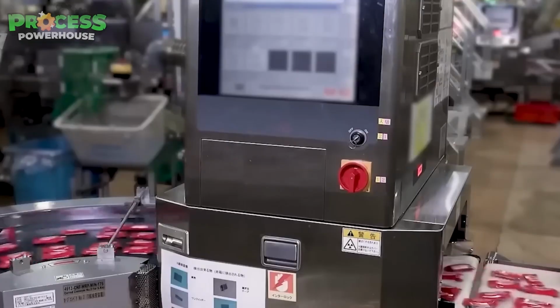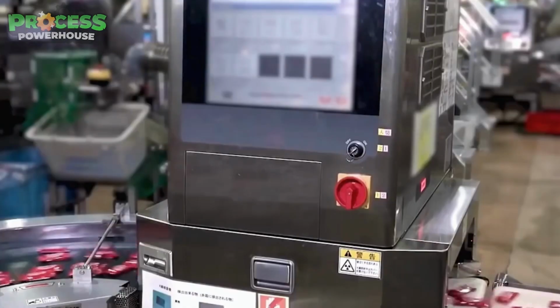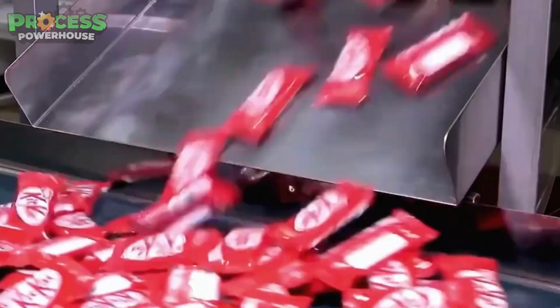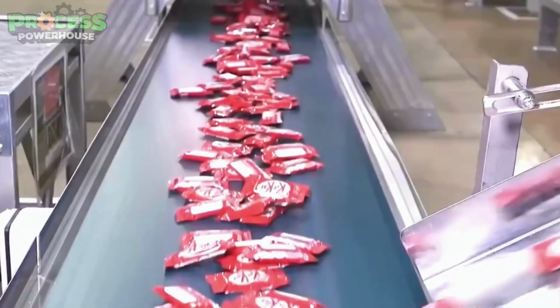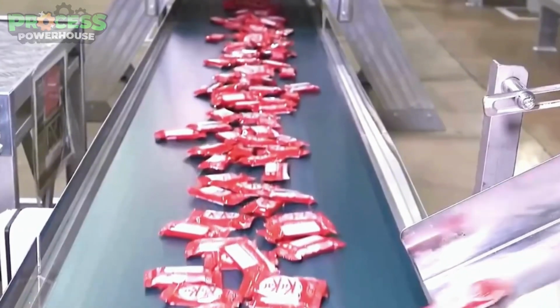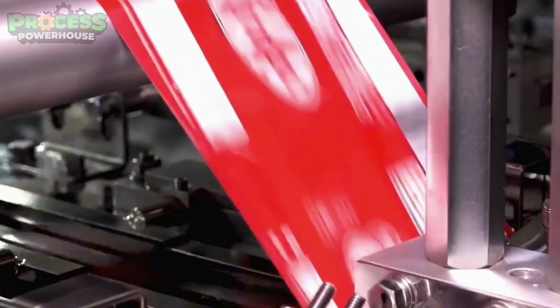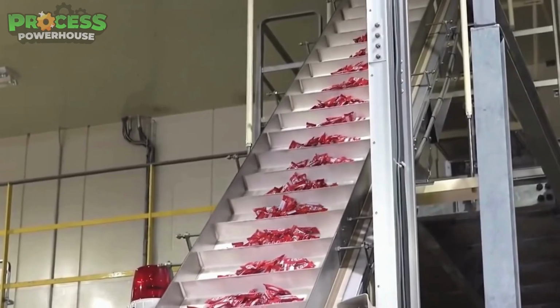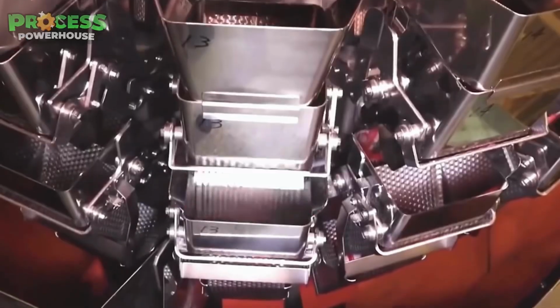After the bars are cut, they move down the production line to the wrapping stations. Wrapping is important to keep the KitKat bars fresh and high quality. Each bar is wrapped in a foil layer to protect it from moisture, air, and dirt, which helps keep the chocolate and wafer fresh. The outer wrap has bright, attention-grabbing packaging with the KitKat logo. The packaging is important because it makes the bars look appealing and easy to recognize.